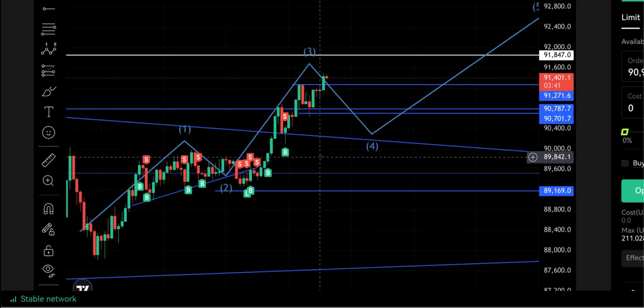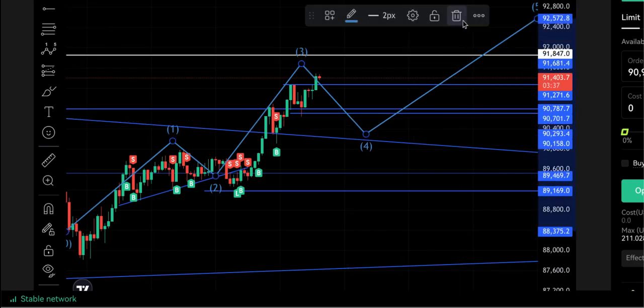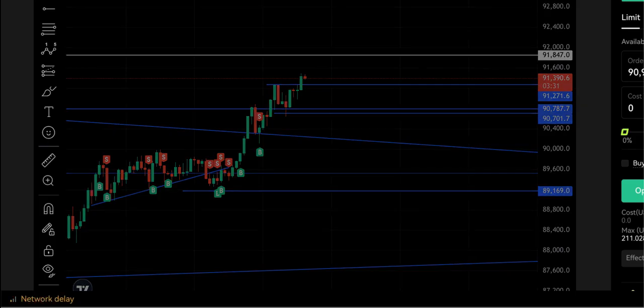Let's see here. Let me clean this up just a bit. Let's get that off there. Let's go into 3 minute. See a little bit better. I wish I could get these sells and buys off here.